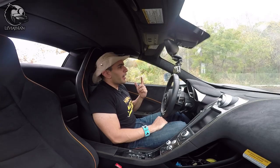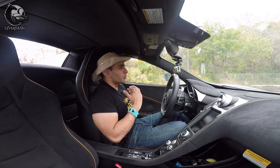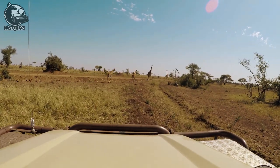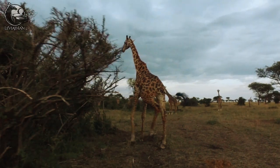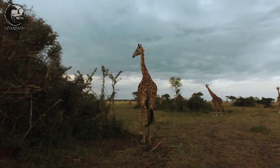And finally, as we were heading back to our lodge, we came across these giraffes, which to me were the most exciting animals to spot. They were so surreal to observe. They seemed almost Jurassic-like. And the way you can actually differentiate a male from a female giraffe is by their neck. A male giraffe is very, very straight versus the female, which is slightly bent forward and has a bit of a hump on the back.